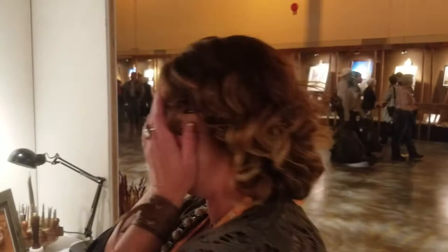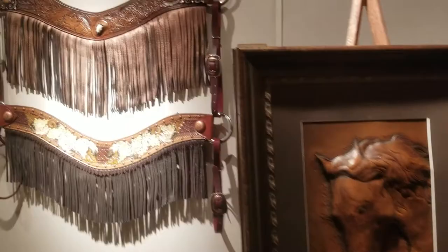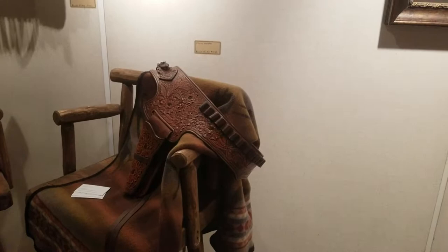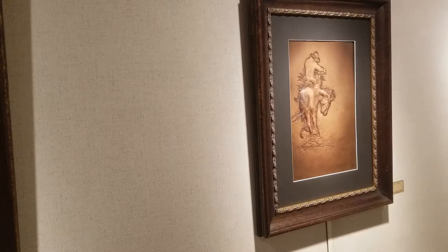My name is Nicole Kirby and I am Prestige Leather. I do leather work. Beautiful. These are all made out of cowhide. How long does it take to make one of these? Probably just about a month. A month? Wow. Very unique. Thank you.